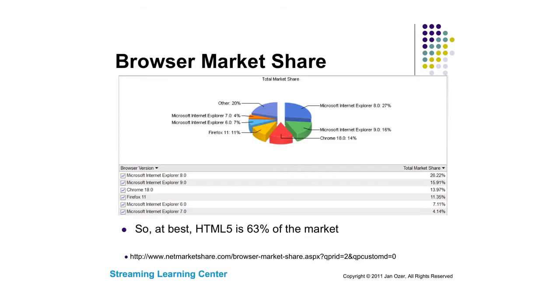So what we see is Internet Explorer 8, which is not HTML5 compatible, is at 27%. And we see that Internet Explorer 7 and 6 are at a combined 11%. So best case, 38% of potential viewers don't have an HTML5 compatible browser. So best case, meaning if every other browser out there is HTML5 compatible, you're going to reach 62% of target viewers via HTML5.